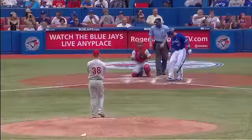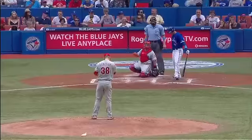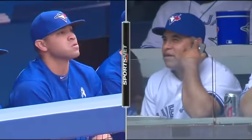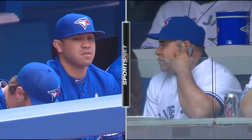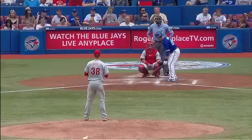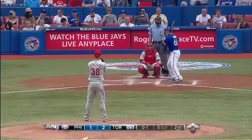I don't think so, but how special is that? To be able to catch a first pitch from your father. Yan Gomes gets the start today at first base. He leads off here in the second inning. The Blue Jays picked up 2 runs in the first. Ricky and Dad just having a good time, and Dad probably calling the family saying, I brought it.